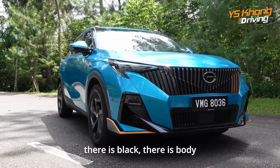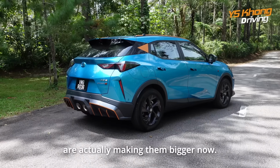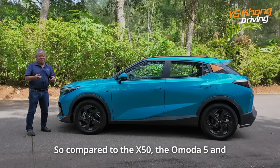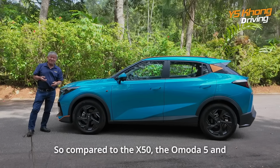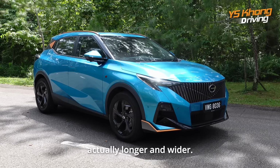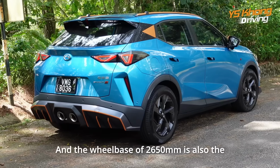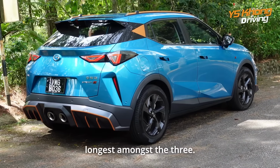The GS3 is actually classified as the B segment SUV, but it seems to me car makers are actually making them bigger now. So compared to the X50, the Omoda 5, and the HRV, the GS3 is actually longer and wider. And the wheelbase of 2650mm is also the longest amongst the three.